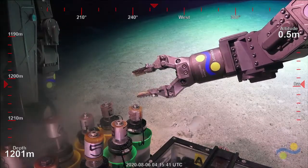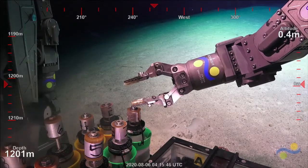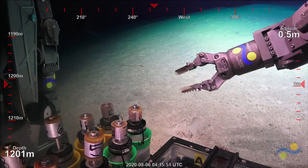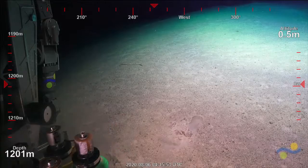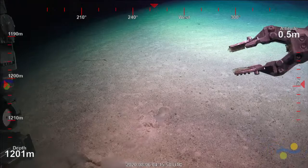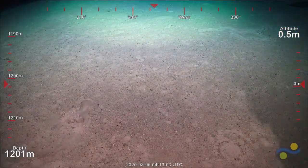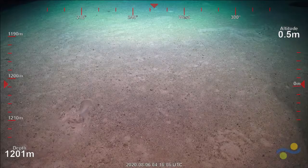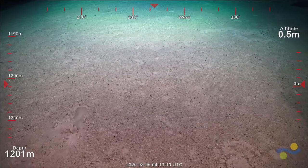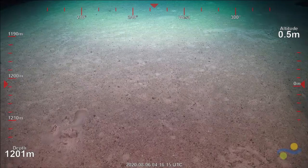Hello, everyone. My name is Jeremy Horowitz, and we're at Cairns Seamount. We're down at about 1,200 meters, and we'll be working our way up Cairns Seamount. What's interesting about this site specifically, and why a lot of people are excited, is because it's very circular and has a really steep gradient. It's at 1,200 meters, and it goes all the way up to about 40 meters.